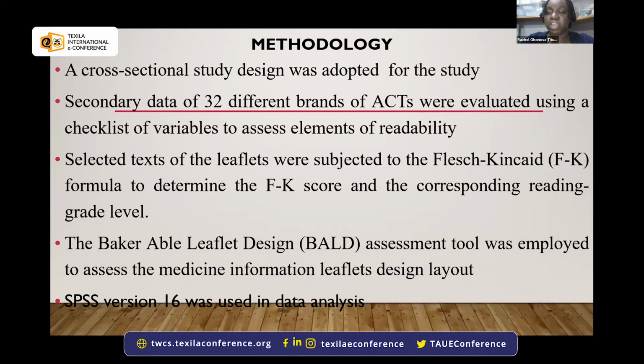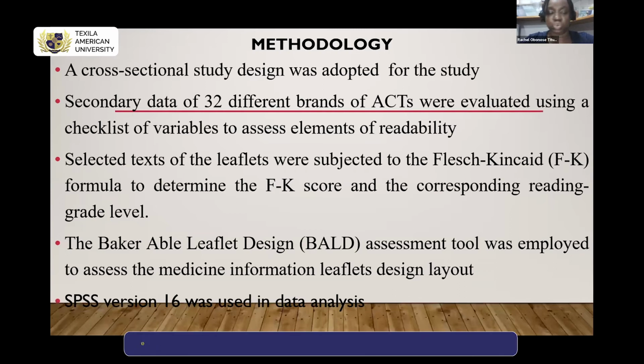For the methodology, a cross-sectional study was adopted, using secondary data. 32 different brands of the ACTs were evaluated for their readability issues, and a checklist was designed to point out all these elements of readability from the text. The selected texts were subjected to the Flesch-Kincaid readability formula, which is one of the popular readability formulas used worldwide. There are other types, like the Gunning Fog and different types, but I'm using Flesch-Kincaid because it has more variables to look at than others, and it's widely popular and easy to use. The second tool I used in this study is the Able Leaflet Design, an assessment used to assess how leaflets are designed.